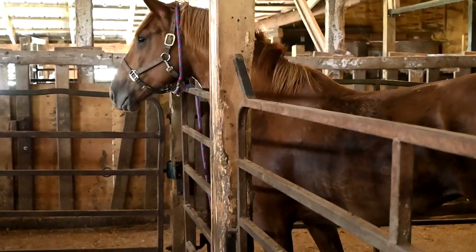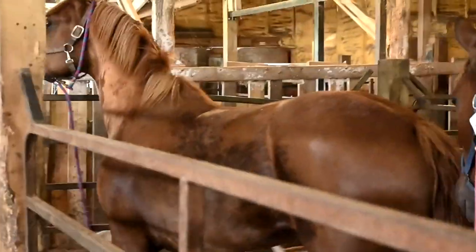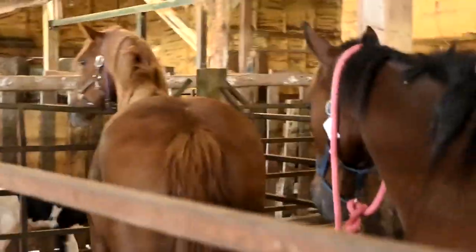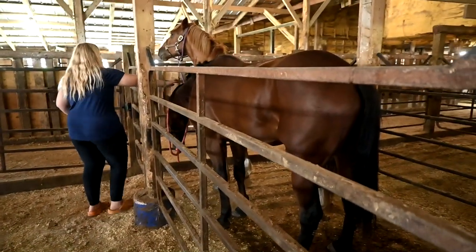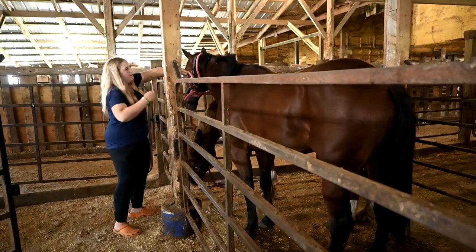That's a big one though. Look how big that horse is. Yeah, we should go in there. No, just joking. Oh, look at the baby cows. Yeah, all right, going now. If you want to see them, you've got to be able to see them. Look at how huge they look. We want to look at you.